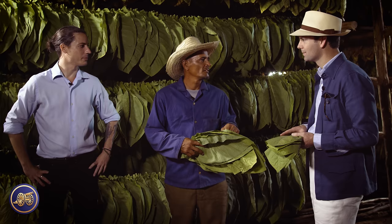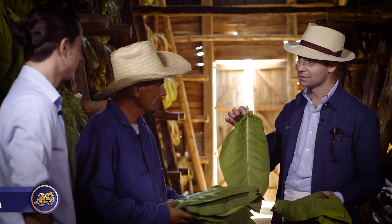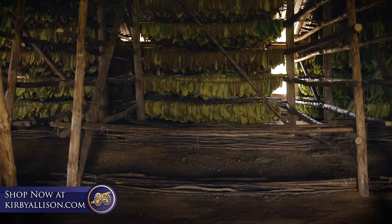Yeah. So the woman and the worker do it both. It's a whole process that works together as one. Yeah. And so you bring the leaves in, and then they're strung together and hung on a long rod to dry. And for how long is that taking? 45 días. 45 days. Okay.